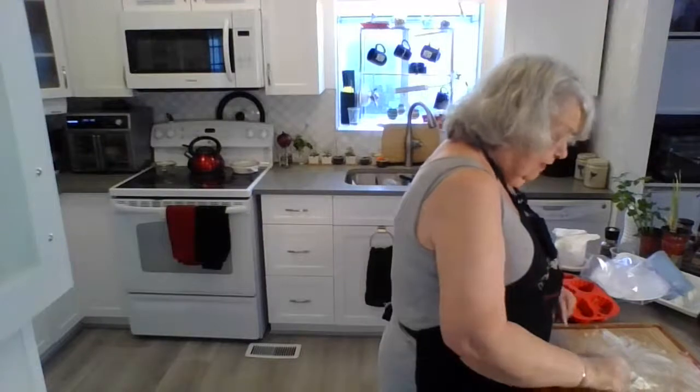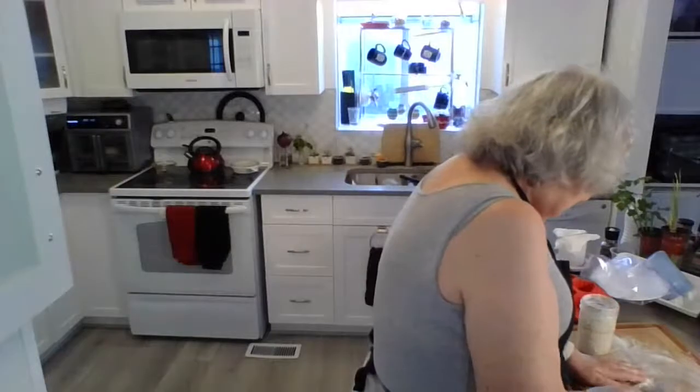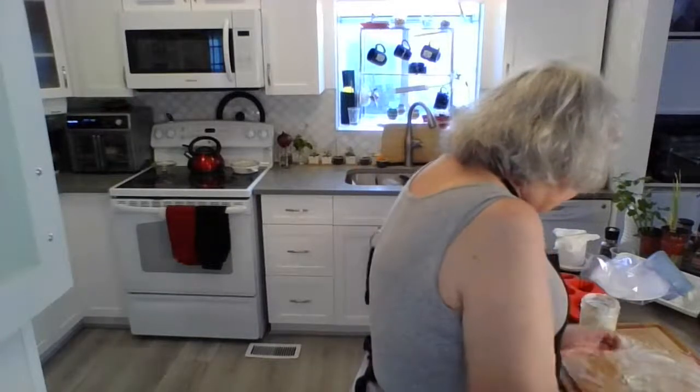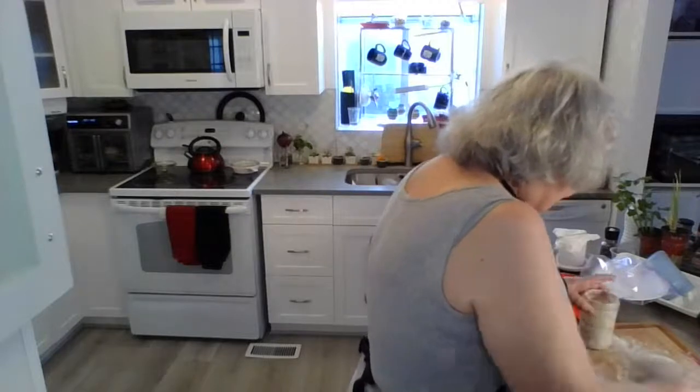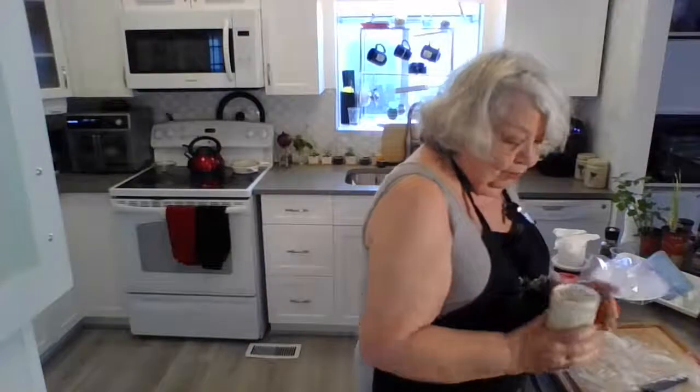I put it all together like this. And I get the jar in which I am making my next lot of sourdough, and I just put it in there. And then every day I add a bit more flour and water to it and stir it up a bit. And by the end of the week, I will use half of this as my starter for my sourdough. Trying not to waste things.